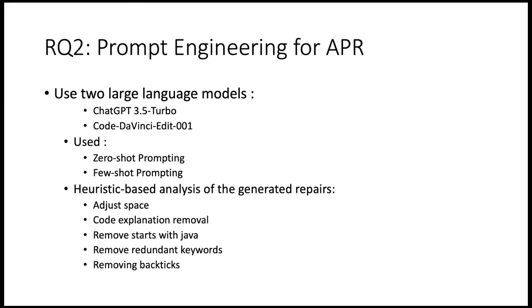And so for ChatGPT, zero shot and few shot prompting have been used, and for the Codex variant, only zero shot prompting is used. However, for the few shot prompting for ChatGPT, they selected the examples in such a way that they first vectorized the codes, then calculated the cosine similarities, and selected the three best rankings, and that's how the three best codes have been used for the few shot prompting.